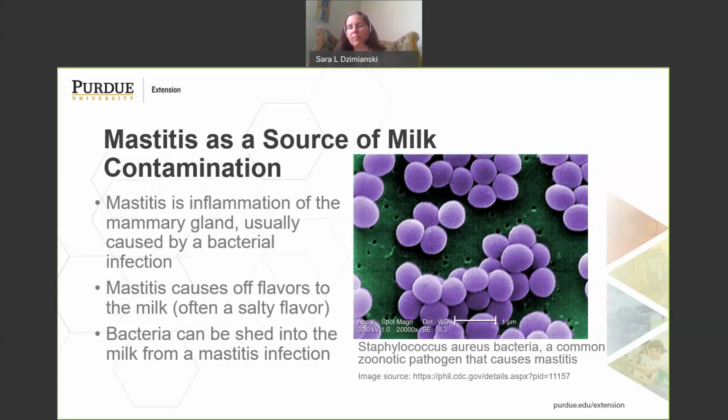A more sensitive way of testing would be to send some milk to a laboratory for somatic cell counts. A high somatic cell count usually indicates mastitis, and you can have a milk culture done if you suspect mastitis, maybe subclinical mastitis. If you have a hard udder and the animal's just not milking down properly, then sending it to a lab for a milk culture is a good idea.